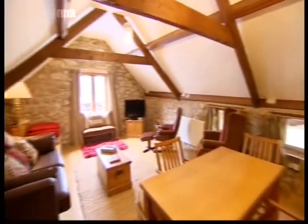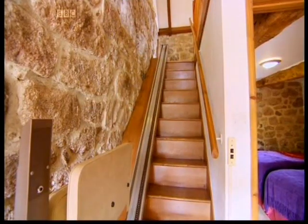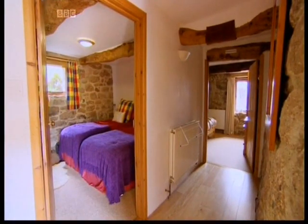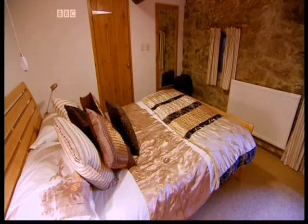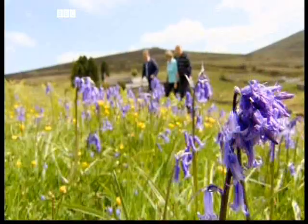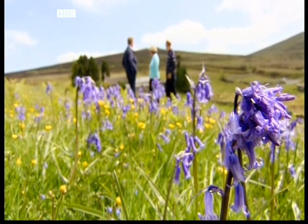It is. Yes. The conversion is really very thoughtful. This property also benefits from a useful stair lift. All the remaining rooms are set out on the ground floor and consist of 2 bedrooms, one a nice-sized twin and the other a double with its own ensuite. There's also a bright modern kitchen and a shower room. Our mystery house presents them with a real one-off proposition, but at what price?